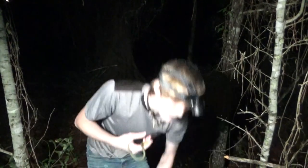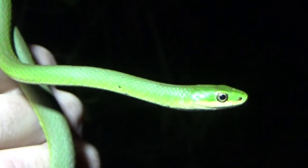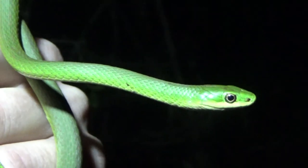And that's what they like to go and sit on during the day to heat up, and then they'll go up into these trees during the midday looking for bugs, and then at night they'll kind of come down to these lower spots to get water and basically just relax and sleep during this part of the day. Really incredible snake, and hopefully the first of many to see tonight.